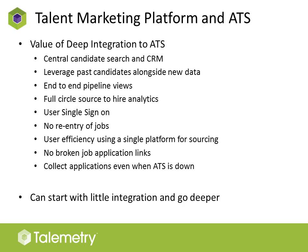The value of a deep integration to the ATS is that you have a central candidate search and CRM, right? You pull those out, and you can see all of your candidates in one place. You're going to leverage all your past candidates. My clients call them silver medalists, right? Alongside the new data that you're bringing in from third-party data. And you're going to see it side by side, and it's going to be so helpful.